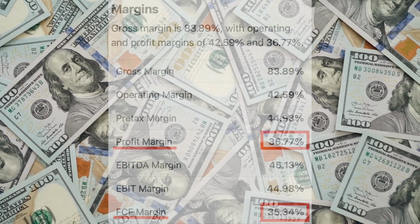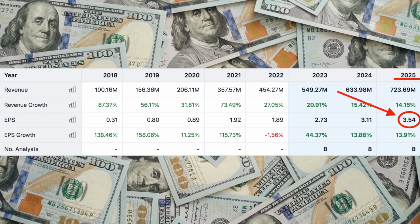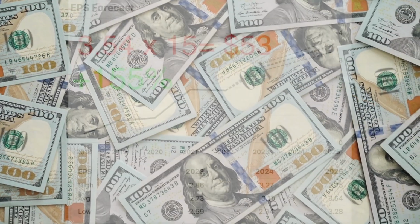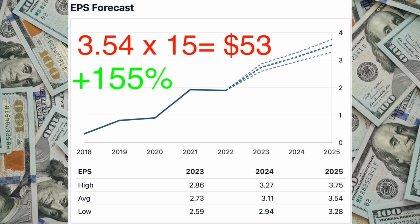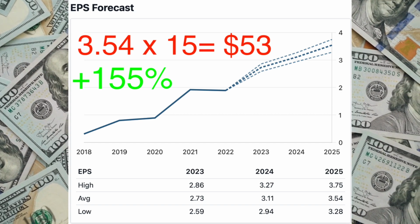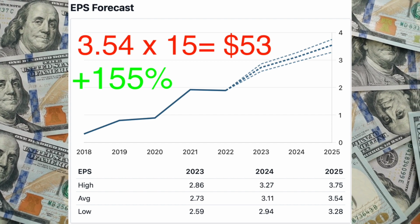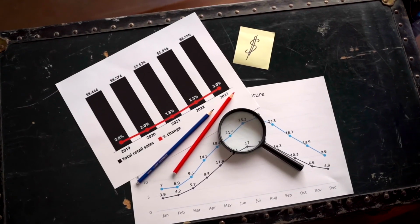And regarding profit, analysts are expecting this company to make $3.50 in 2025. If you assign a 15 PE to the company, which is low, it would make it a $53 stock. This is 155% upside potential in 3 years, which is insane. But keep in mind that there are only 8 analysts covering this company. So far, the financials look very good.